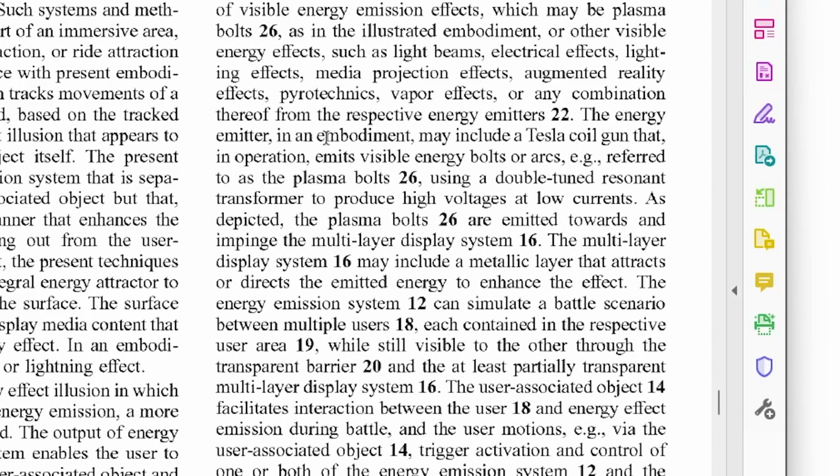The energy emitter in an embodiment may include a Tesla coil gun that, in operation, emits visible energy bolts or arcs, referred to as the plasma bolts, using a double-tuned resonant transformer to produce high voltages at low currents. As depicted, the plasma bolts are emitted towards and impinge the multi-layer display system. The multi-layer display system may include a metallic layer that attracts or directs the emitted energy to enhance the effect. The energy emission system can simulate a battle scenario between multiple users, each contained in the respective user area.